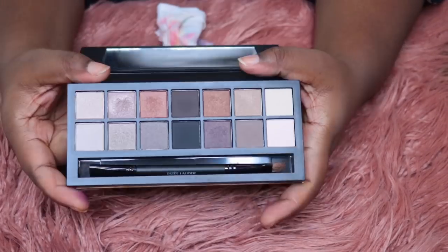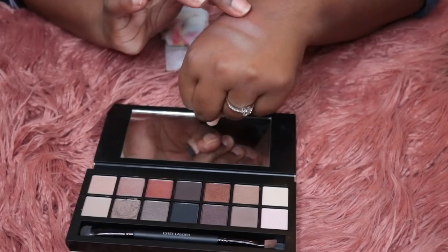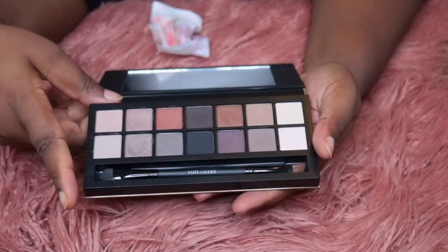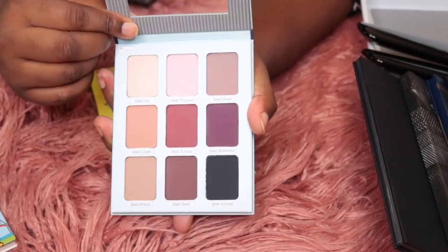Estee Lauder Sultry Nudes. Wow, I got this ages ago, maybe almost 2 years ago. It's not looking promising, guys. I'm gonna get rid of this. This one is foiled again. Have not used it. Meet Matte Trimony.